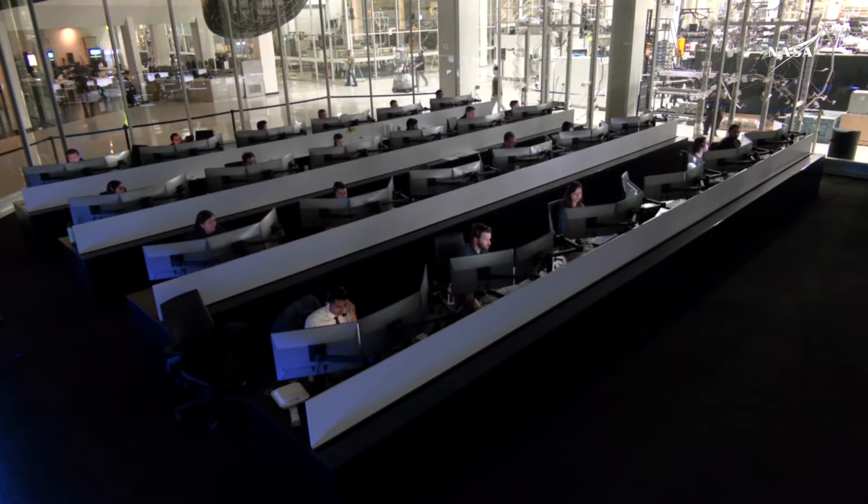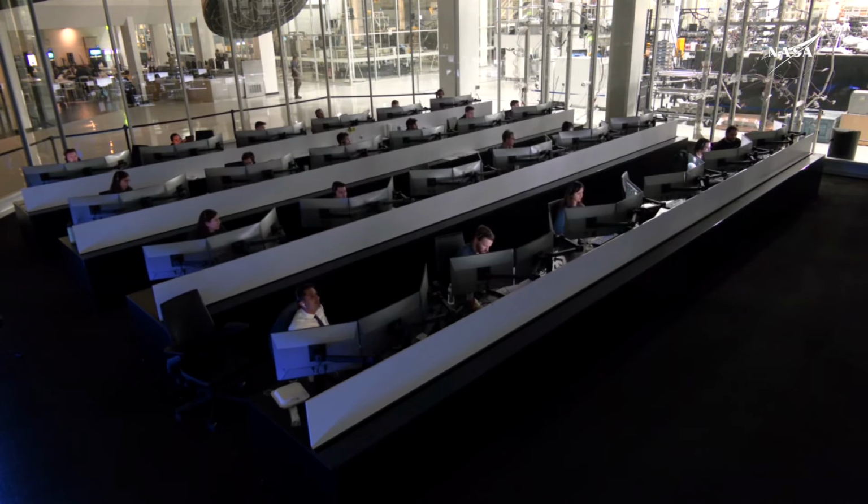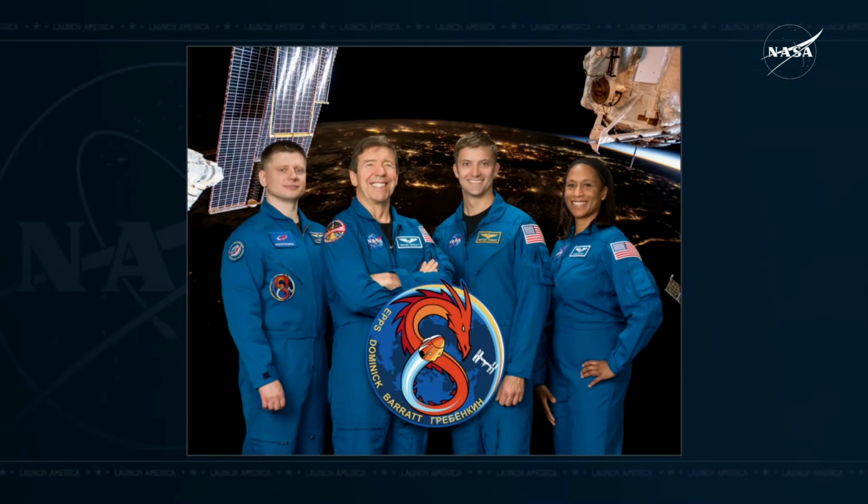Good evening and welcome to our live coverage of the NASA SpaceX Crew-8 mission as it returns to Earth. Dragon Endeavour departed the International Space Station at 2:05 p.m. Pacific Time on October 23rd. On board Crew-8 are NASA astronauts Matthew Dominic, Michael Barrett, and Jeanette Epps, as well as Roscosmos cosmonaut Alexander Grebenkin, and they are now on their way to the targeted splashdown site just off the coast of Pensacola, Florida.